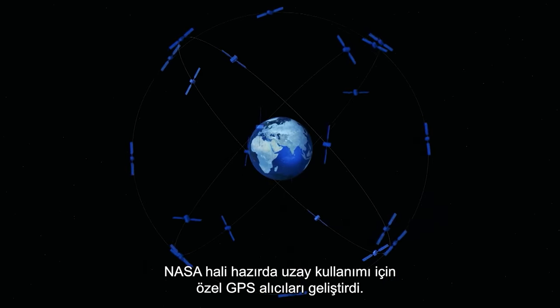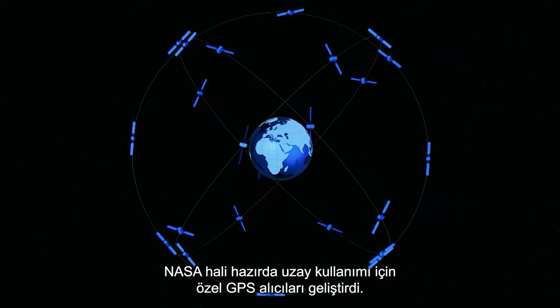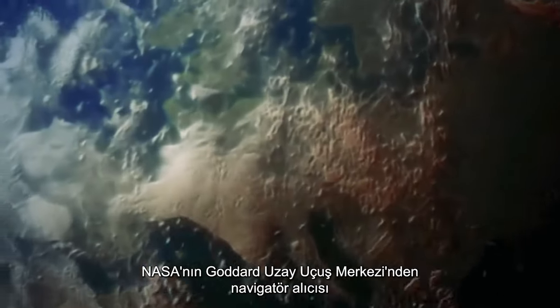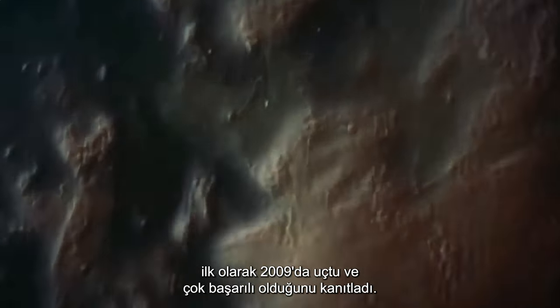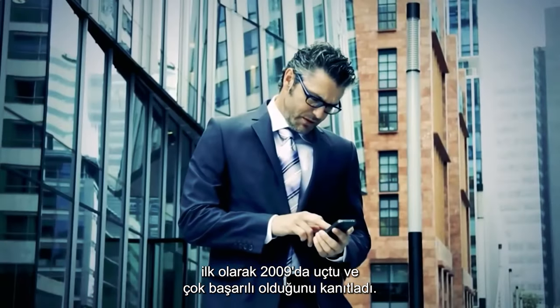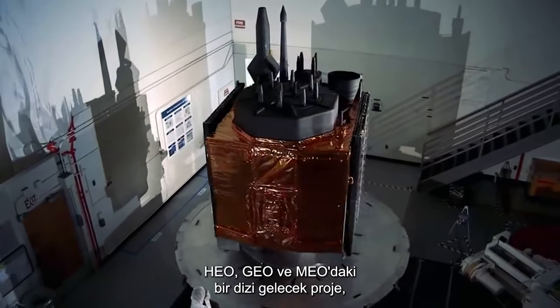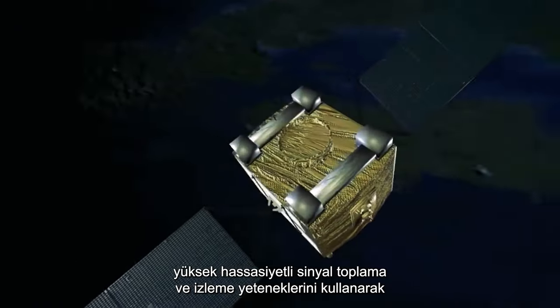NASA has already developed specialized GPS receivers for space application. The Navigator receiver from NASA's Goddard Space Flight Center first flew in 2009 and proved to be very successful. A number of future missions in HEO, GEO and MEO plan to work with this receiver, using its high-sensitivity signal acquisition and tracking capabilities.